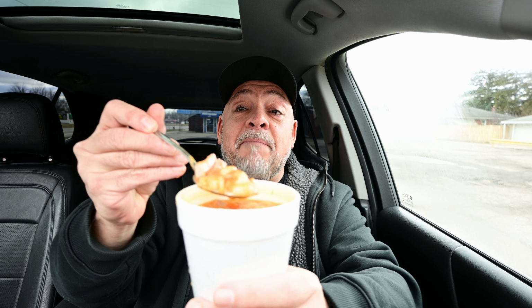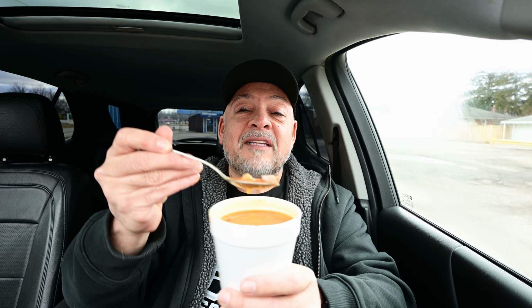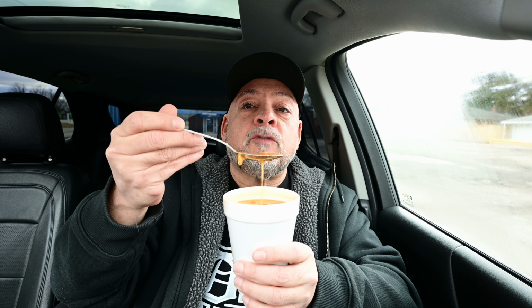So this is ham and beans. Oh my goodness. This looks really good. There's carrots. We got ham. Let's give it a bite and see what we think. Let's get a big hunk of ham on there. That's very good. Let's get some of those beans. Try a little of that broth.